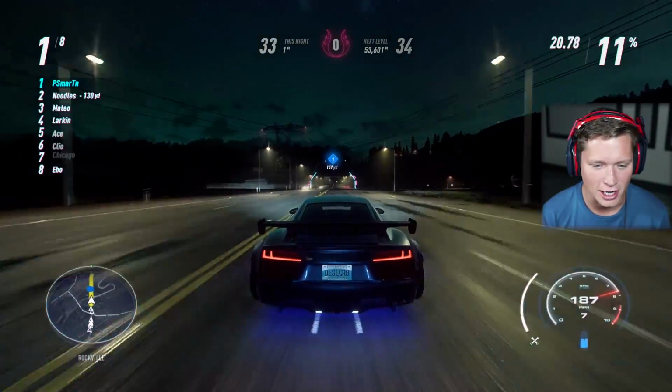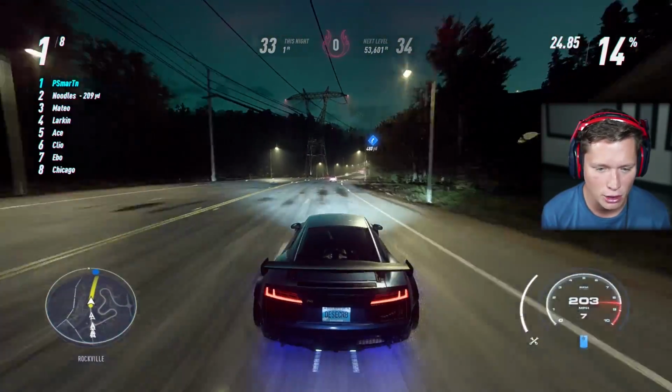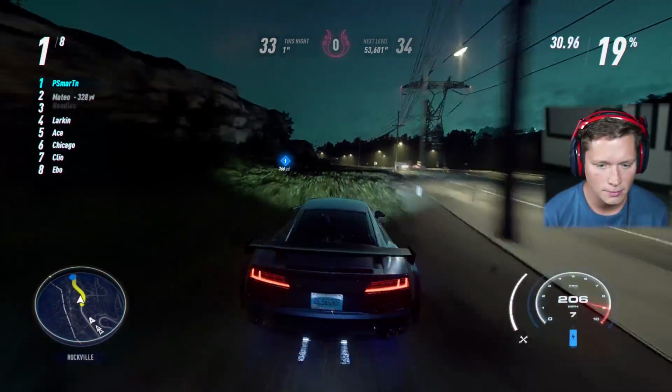Easily going 180 miles. Oh, this is a perfect race, dude. Look at this. We're up to 200. Join the 200 club in the R8. All right. 210. Getting up to 212.